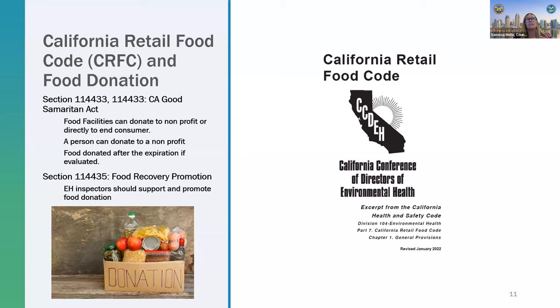And the thought is there that there's going to be some checks and balances or some vetting of the food that's coming in by that nonprofit, making sure that it's from an approved source, that it's been handled safely, that it's not something that was prepared in a home kitchen, et cetera. And this section also references food expiration dates, and that food past an expiration date can be donated. As most of us are aware, the expiration dates are really more for quality and not an indication of the food safety of the food. And so they can be donated after the expiration if they've been evaluated, looks good, smells good, been held in temperature, et cetera.